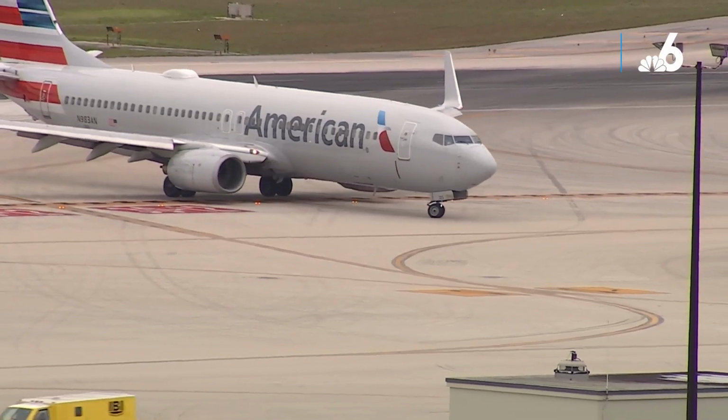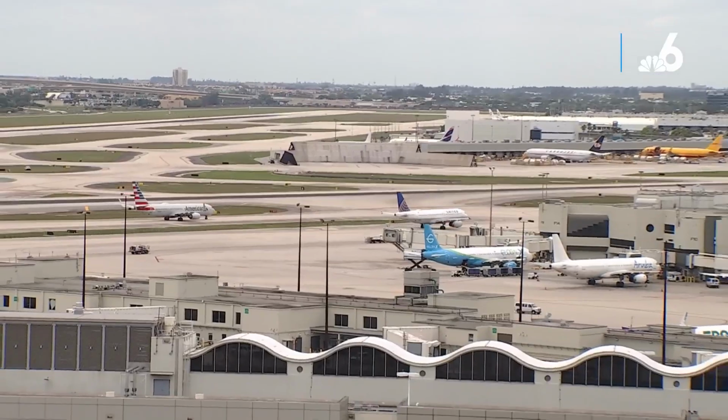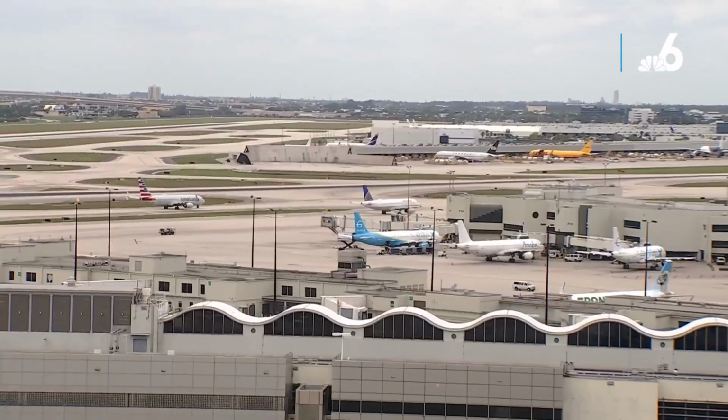We allocate ticket counters, we allocate baggage belts. We also control the pushback for the aircraft coming and going from around the terminal area. Brandt's team works with the airlines to ensure all aircraft have a place to dock and deboard the passengers, living in constant communication with the pilots, the airlines, and the ground crew.